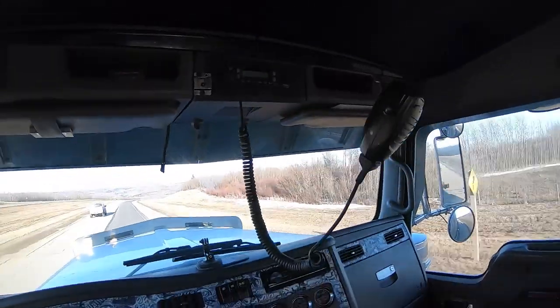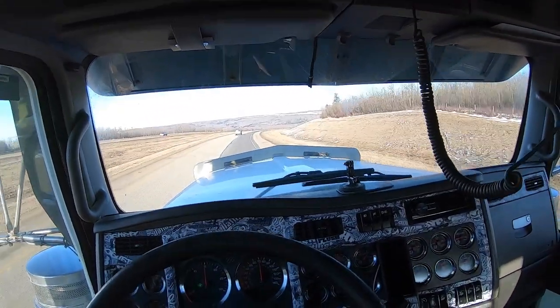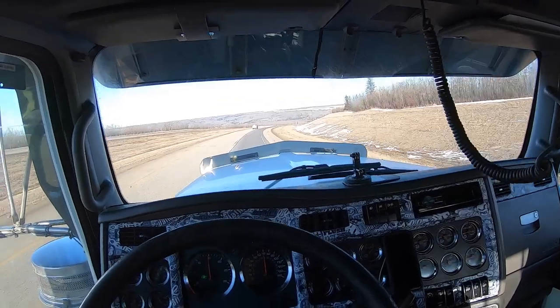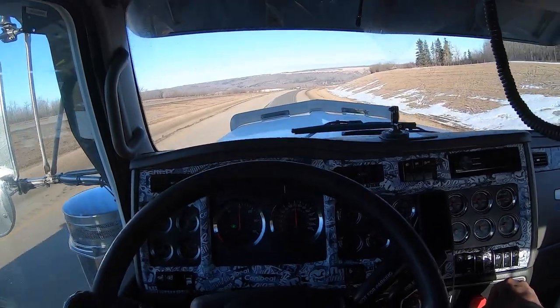Something's making noise. What is that? The plastic on the roof is broken. It's cracked right in half, top of the sleeper, and it just vibrates. I'm gonna have to glue that together or do something with it.